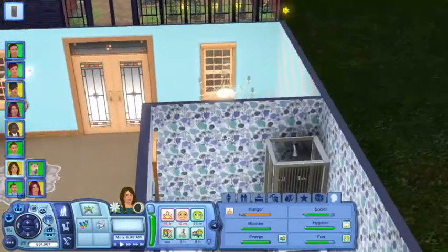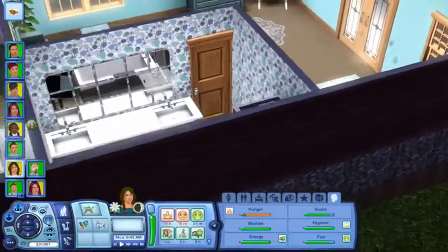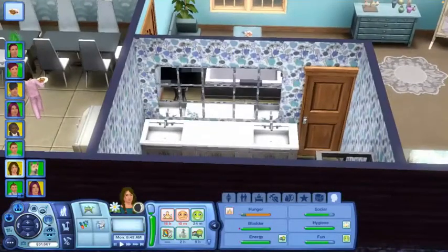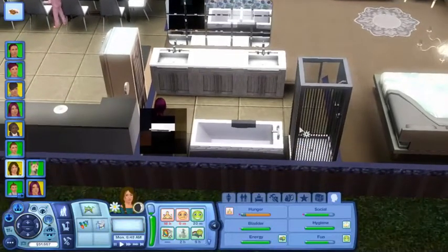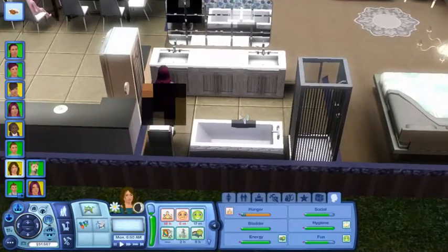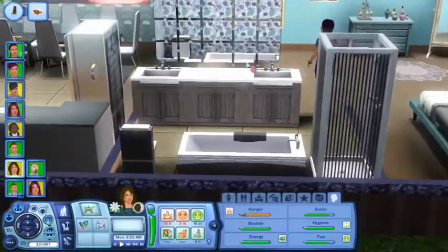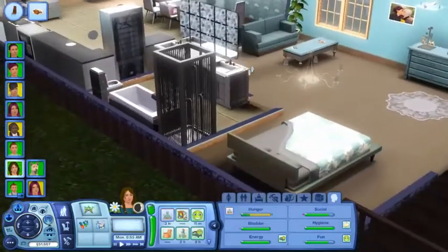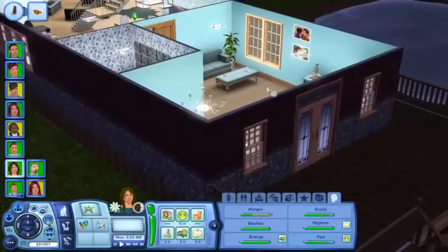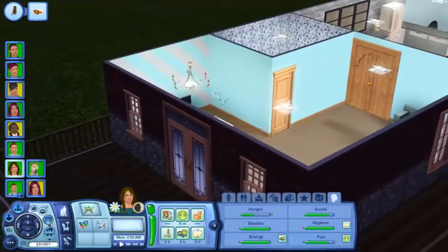Look at her bathroom. I love the wallpaper in her bathroom. Look how cute. Oh my gosh. Let's go ahead and put the walls back down. So I gave her, I love doing the shower tub combo. I don't know why, I just do. I also gave her some really nice counters and sinks with a mirror. I finally redid her room. I got rid of that crazy wallpaper. And I love her little chandelier that I put in her room.